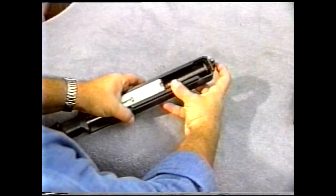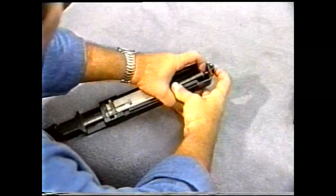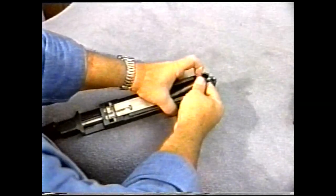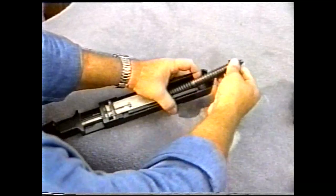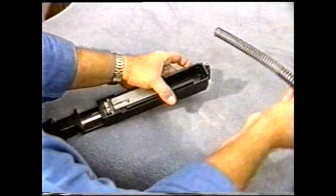By depressing the buffer pilot through the rear of the receiver, we can grab the buffer through the rear with this finger and pull it free. Keeping it under pressure, because the spring pressure is very tight, we can release it from the gun as such and it can be pulled from the rear of the bolt.